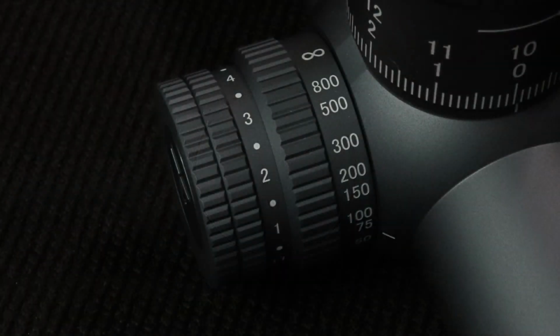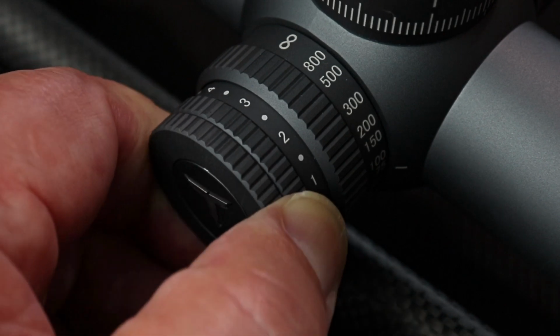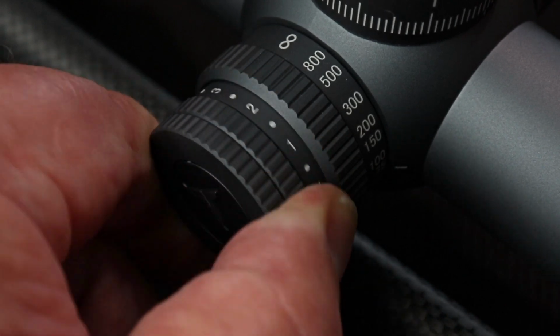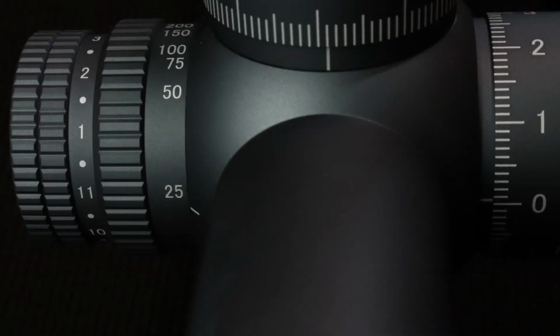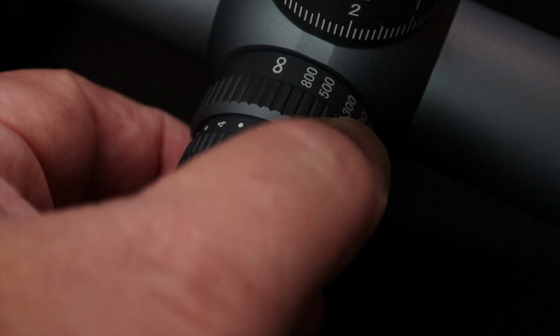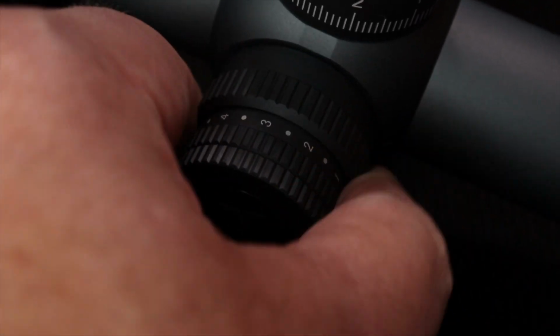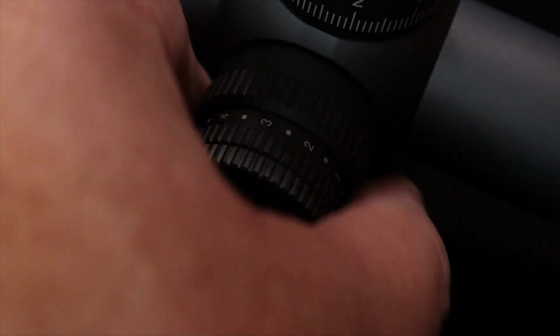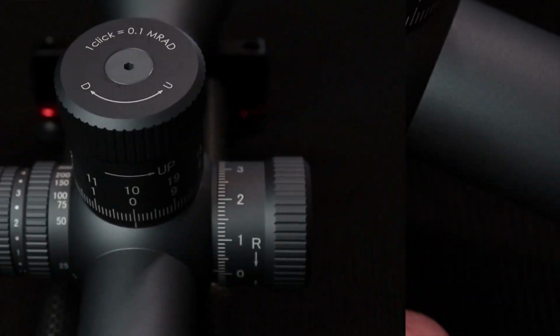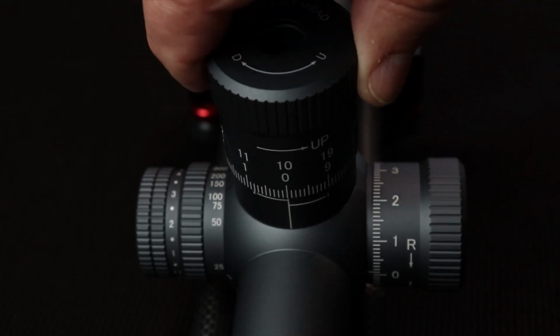Now right here on the side's illumination. It's 11 step with an off in between each setting. And when you have the illumination set right, you can see every single line and every single number in that etched reticle. Now it has a side focus that goes down to 25 yards to infinity. Again, it turns just as smooth as everything else on this scope. It is just hard to put into words what something this precise feels like.